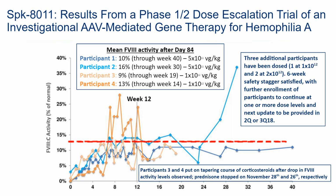Some of these patients did need corticosteroids, and some of the patients needed corticosteroids for quite a long period of time. So I think what we can say from SPK8011 is that we have much less data, fewer numbers of patients, shorter duration, and yet their lower doses of the gene therapy product are leading to, generally speaking, lower factor VIII levels. The question is, how will this move into phase 3? And I think that is yet to be determined. What will be the dose for phase 3? How will the corticosteroids be managed?